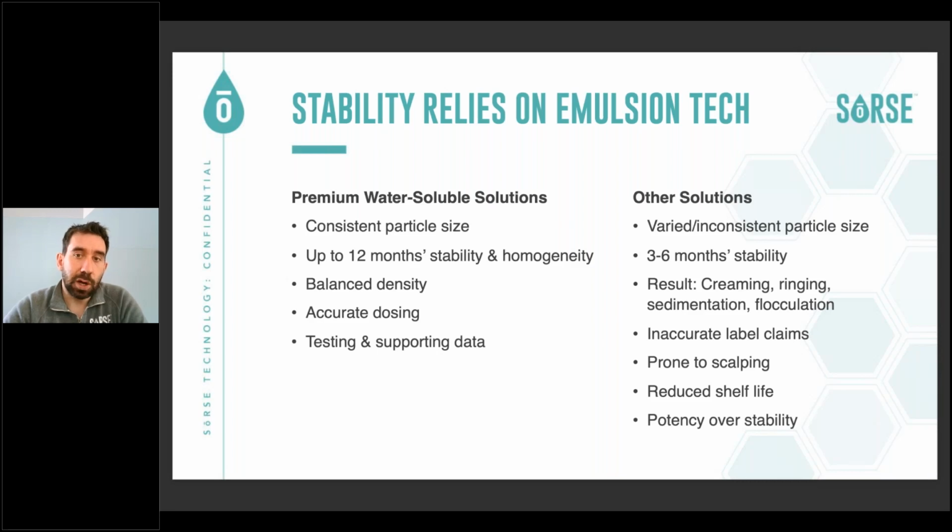prove all of this. Other solutions will have varied and inconsistent particle size, perhaps only 3 to 6 months stability, and then that results in creaming, ringing, sedimentation, perhaps flocculation, clumping in finished products. This leads to inaccurate label claims because the amount of CBD in the product may not actually be accurate. Poor stability can lead to scalping, so the leaching of CBD into can liners. All this leads to reduced shelf life.